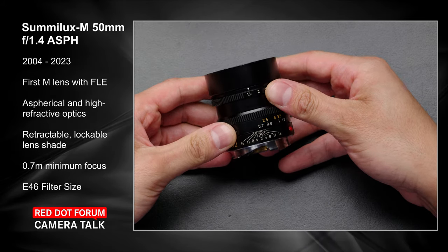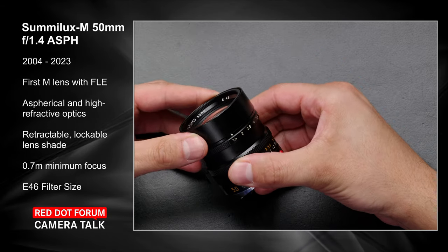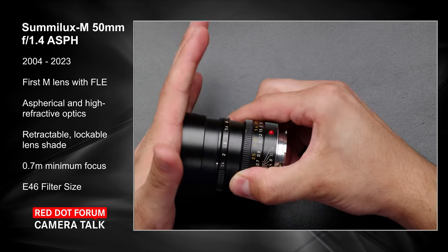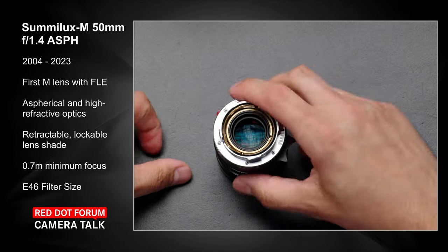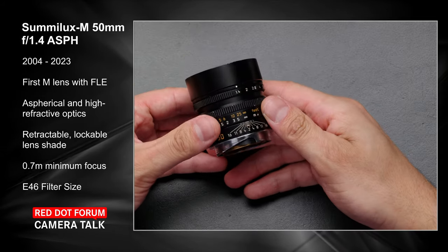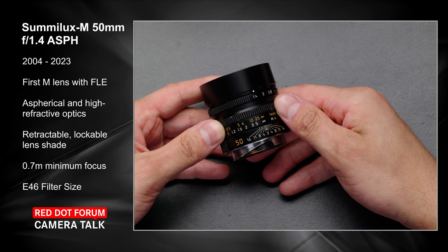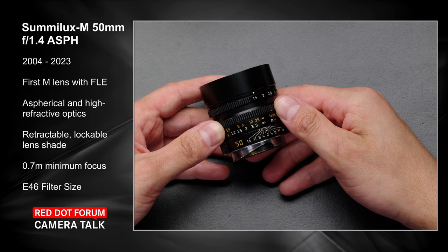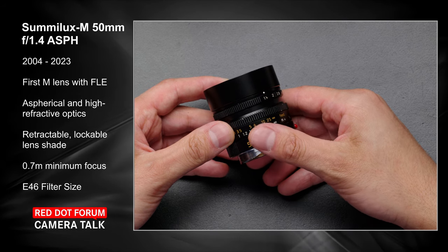It kept the E46 filter size. It does have a retractable lens shade, but here we've got that twist lock. So you pull it out, give it a little twist, and it locks. Exactly. There we go. Thanks, Josh, for the demo. And again, we're using very advanced optics here, advanced coating technology. At the time in 2004, this was basically cutting-edge optical design for Leica. This brought us into the very modern age of Leica lens design.